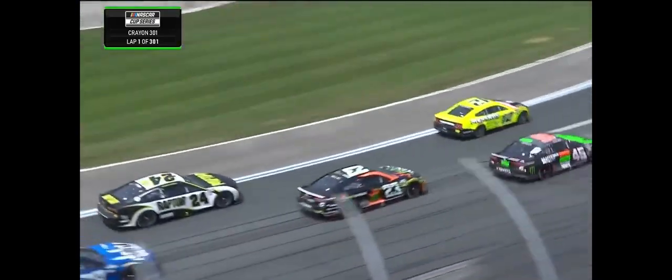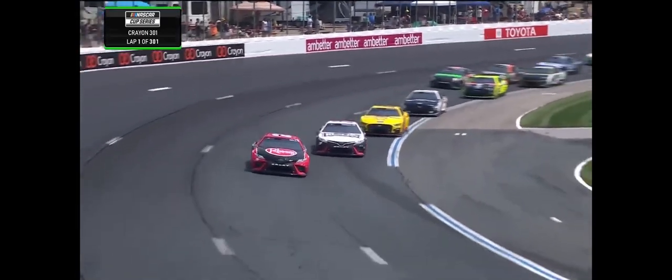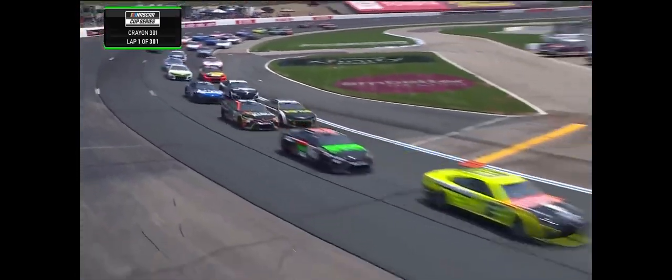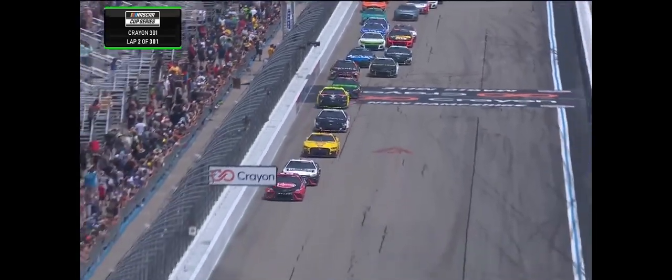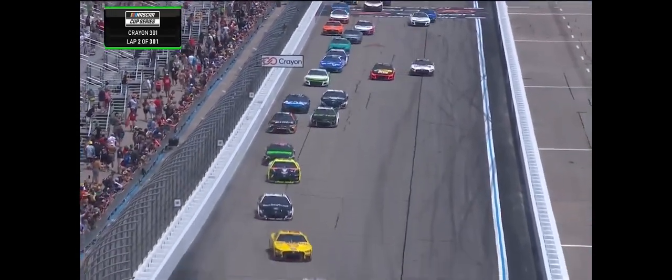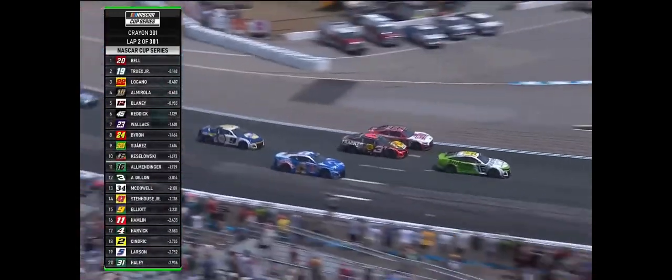You're going to see those big bumps coming into turn number 3 affecting these cars. You saw it there as they exit 4 for the first time. And it's Bell, Truex, Almirola, Logano, and Blaney all in the top 5. And now 3 wide back here.